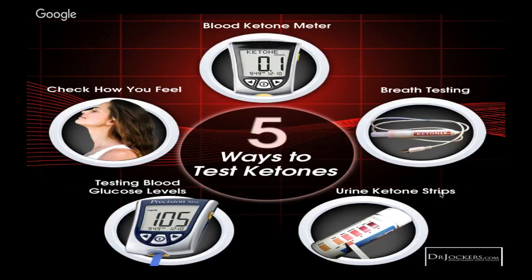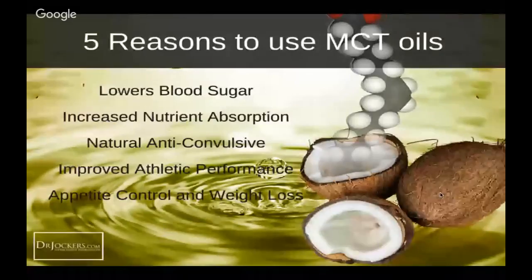So next, another strategy is using MCT oils. I talked about this already, but basically they're derived from coconut. They can also be derived from palm oil, but coconut's a more sustainable source, so you want to look for that.